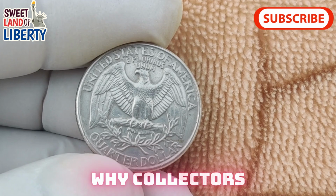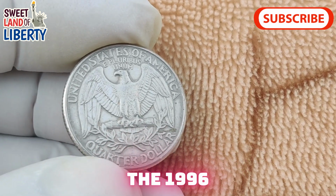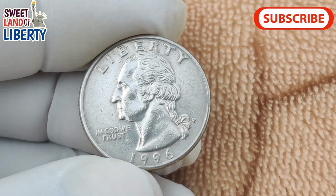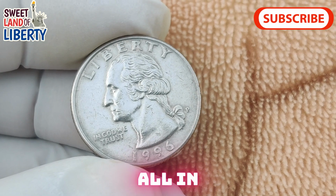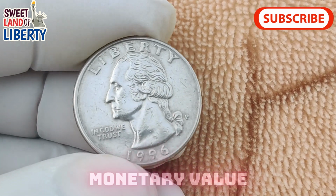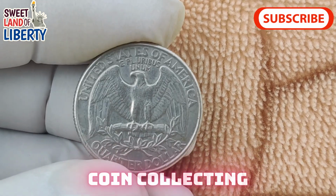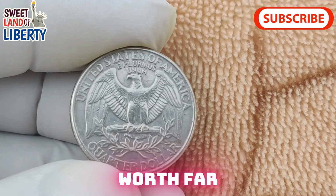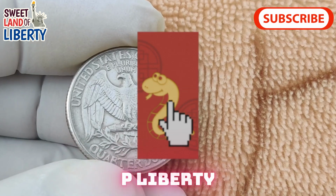Chapter 9. Why collectors are drawn to the 1996 P quarter. Collectors are captivated by the 1996 P quarter because it represents the perfect marriage of modern minting technology and the enduring legacy of American coinage. It is a tangible connection to history, a piece of art, and a potential investment all in one. Owning such a coin is not just about monetary value, it is about preserving a moment in time and appreciating the craftsmanship that makes coin collecting a lifelong passion. So next time you find a quarter, remember it could be worth far more than its face value, especially if it's a rare, pristine 1996 P Liberty Quarter.